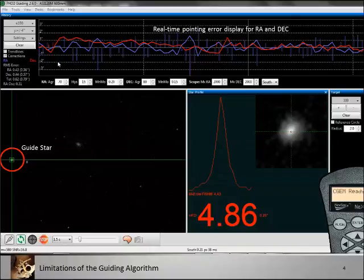Now in this case, this is showing both the right ascension and declination errors. Right ascension is in blue, declination is in red, and the objective of good guiding is to make those lines flat at 0 arc seconds. Right now you're seeing them basically bounce between plus and minus 1 arc second, and I don't know if you can read this on the screen or not, but it says that my pointing error is on the order of 0.56 arc seconds for both right ascension and declination, which is actually, for me, again, pretty good.